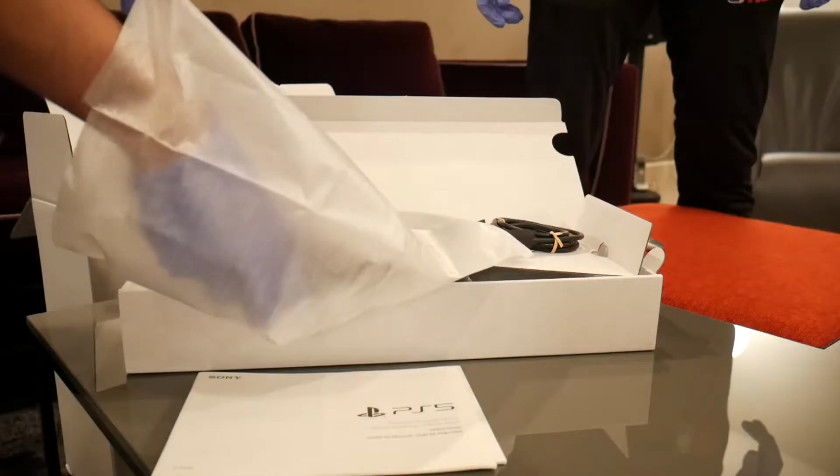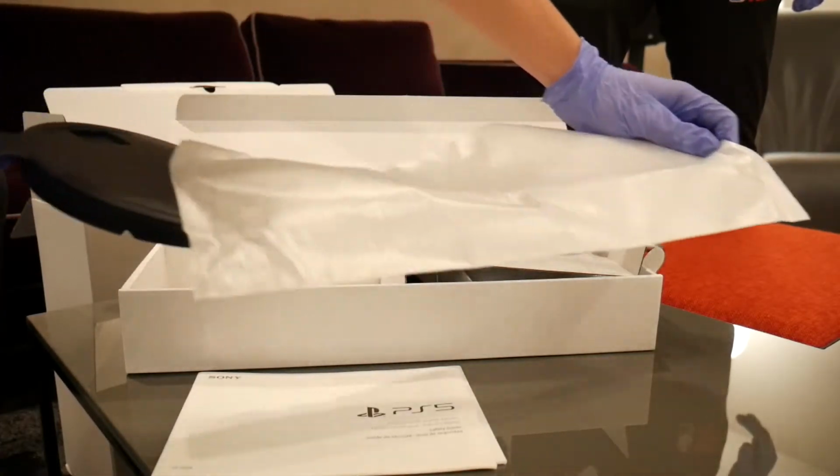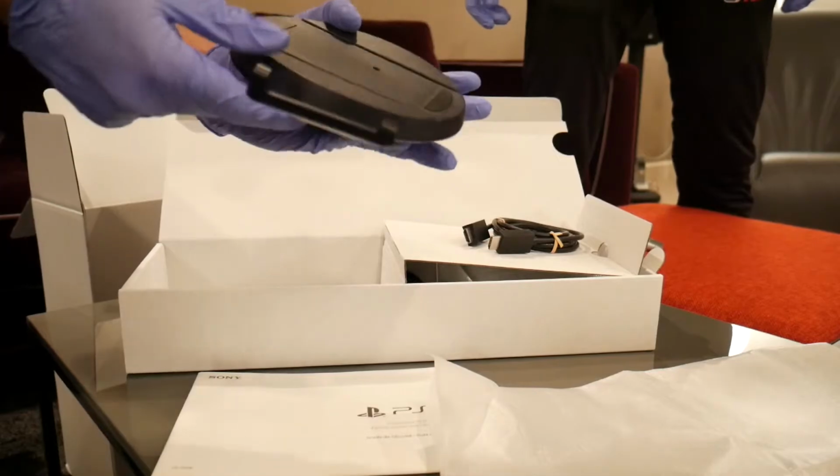It also has some nice LED lights which can tell you when it's on and also when it is in rest mode. It also comes with a plastic stand that is used to prop it up if you want to lie it flat or stand it up vertically.